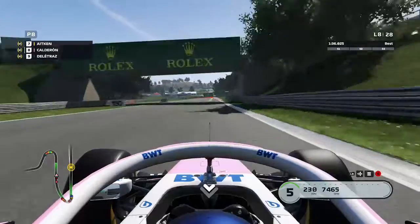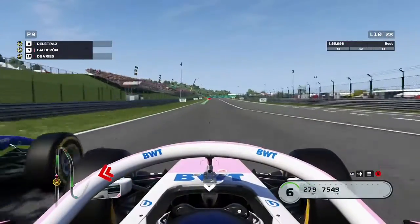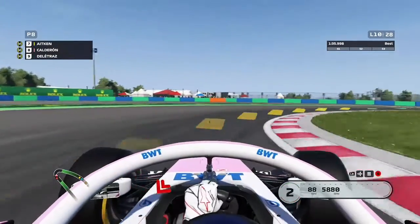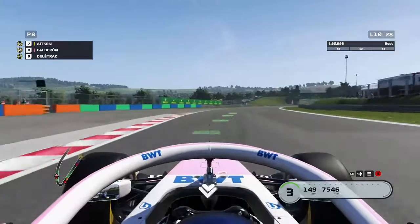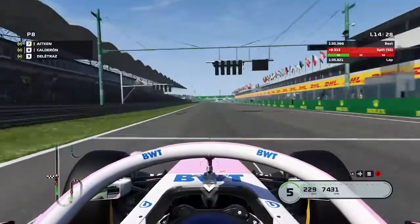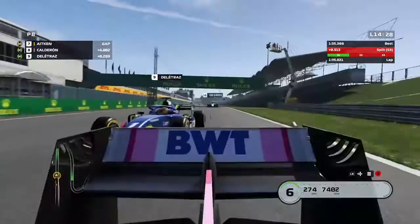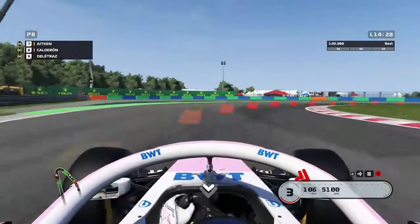But they're putting the pressure on, de Vries and the whole train of cars now. But as we move on, it's actually not de Vries, it's Louis Delatraz down the outside. But we managed to hold him off, and once again we hold on to our solitary point in this race. I'm starting to get vibes of the Azerbaijan Grand Prix, where I was battling with Vettel lap after lap into the first corner. But it's much the same.